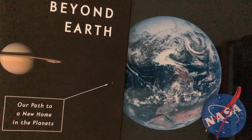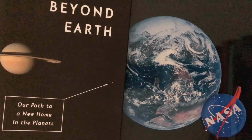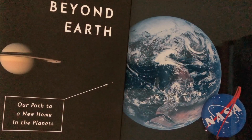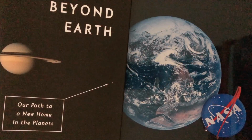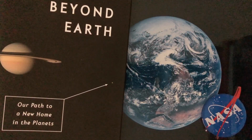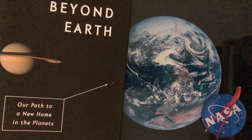And even as far as we've come, getting to Mars and back would take about 18 months. That's a pretty big jump. So we need to know more about the effects of living in space, including what it'll do to our brains and our bones as we endure it for longer periods.